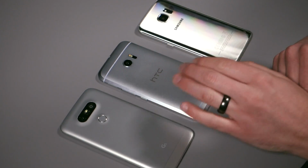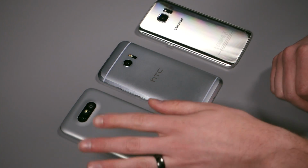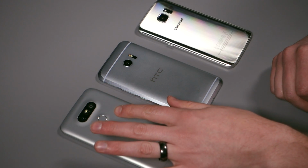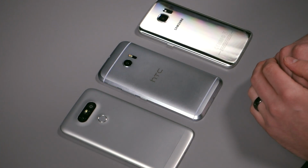So camera's okay here. With the G5, I did like the 16 megapixel camera, what it was able to shoot. And then I also liked just the fun of the wide angle. This camera can be really fast. It can also be a little slow. It's kind of hit or miss.